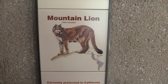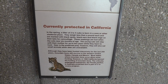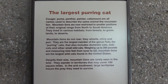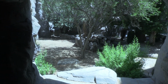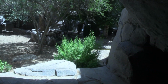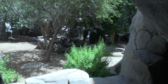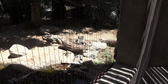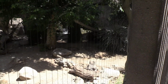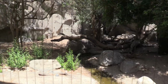Alright, we got mountain lion, currently protected in California, and the largest purring cat. Here's one of the viewing areas. Yeah, I have seen YouTube videos where the mountain lions purr. Extremely cute. Alright, got this nice viewing area. Got these very thin cables.